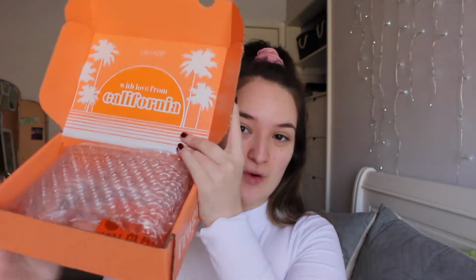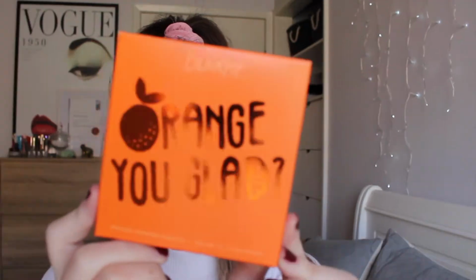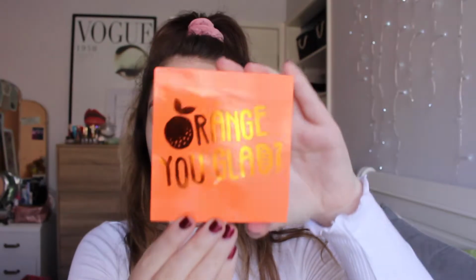Okay, first of all, can we just talk about the summer packaging that ColourPop's got going on? I don't know if it's just for this palette because I don't order from ColourPop that much, but I'm going to be using the Orangey Glad palette. Look at it, look at it. I posted photos of it on my Instagram. So this is the Orangey Glad palette. I also love the shade names for this palette.